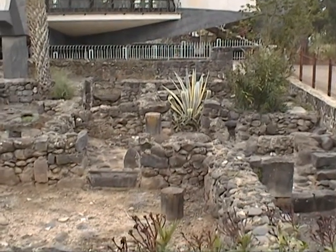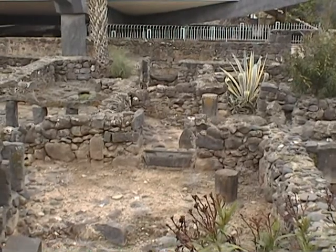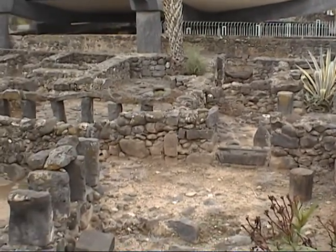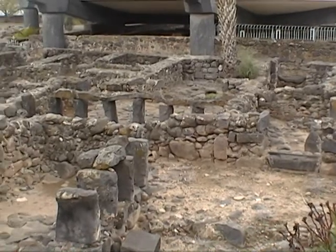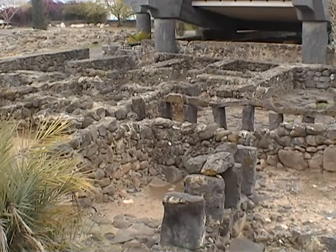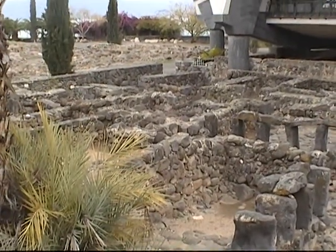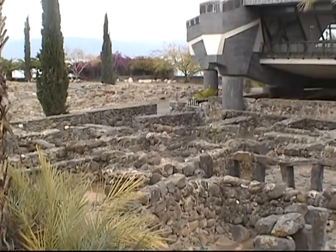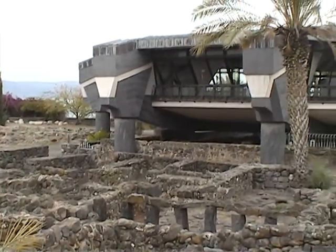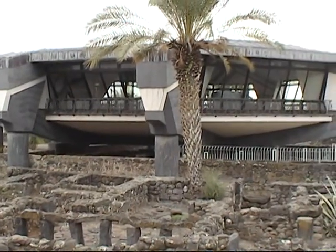And so this is exactly the kind of thing that would have been around at the time of Christ. They excavated this section of the city of Capernaum. And of course, right there again is Peter's house with the Franciscan church built over it on the 8 pillars.